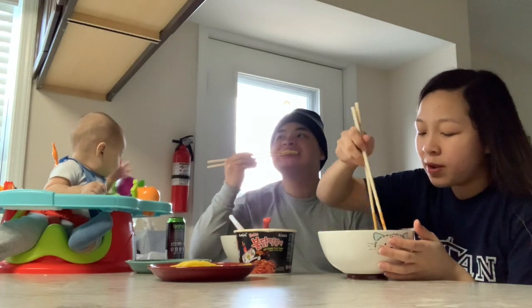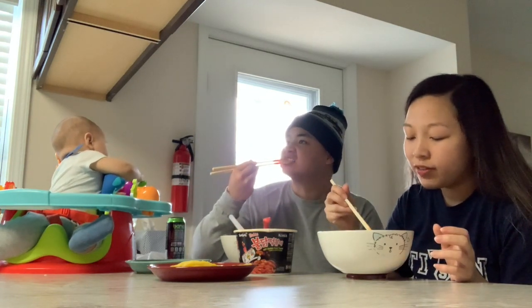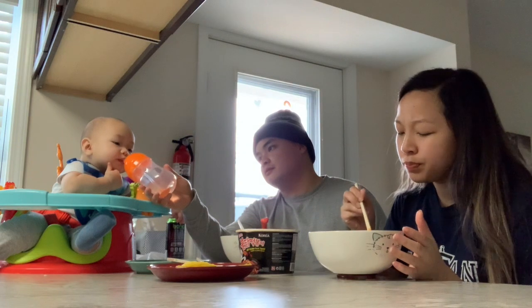My favorite's the regular ones or the curry ones. Curry ones are really good. Those are my favorite. This is not bad though. I would maybe buy these again. Original is definitely the most well balanced. Yeah, we always get that. That's our go-to. I mean, if the curry ones were more accessible to us, we would probably buy those more often. Yeah, our Asian store doesn't sell the curry ones. They just sell the original and the times two.